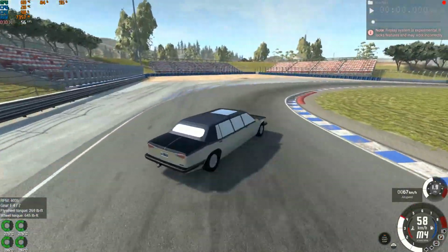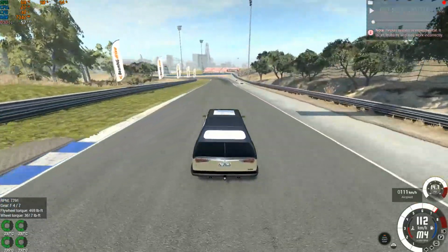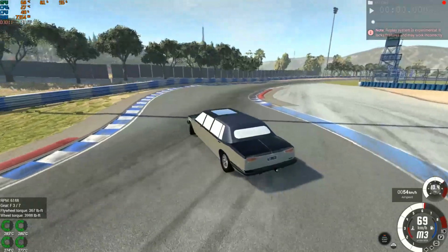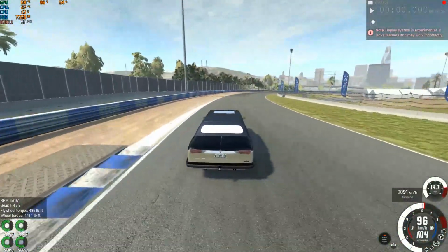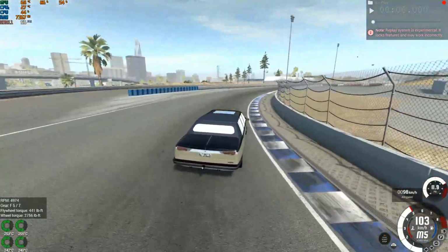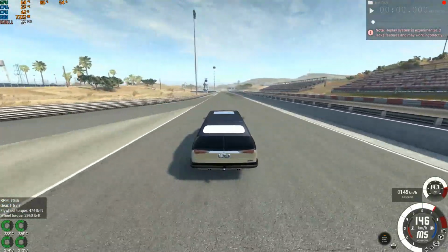So it's pretty heavy. 3.5 tons, that's why it feels like a bus. Wow, it feels really heavy. I mean, 700 horsepower and it's pretty slow, but it's really smooth. If you are driving it slowly, oh, it's beautiful. Look at that, even flat out right now, it feels very smooth.